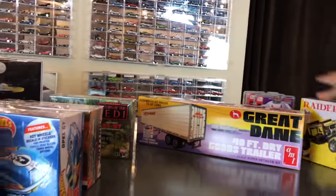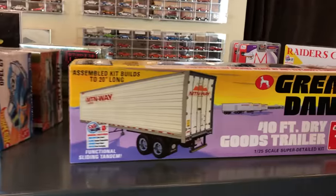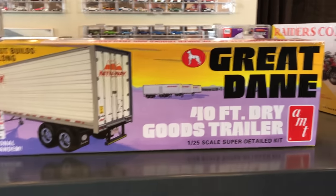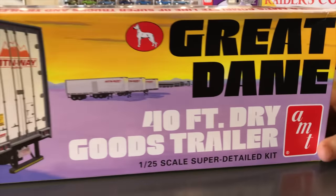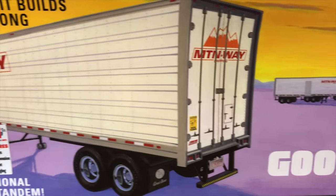Lastly, for automotive kits, we have the new variation for our Great Dane 40-foot dry goods trailer. This is the Mountain Way. This builds out to about 20 inches long on this kit. There's some pretty cool features on this. We've expanded the decal sheet on this kit as well.